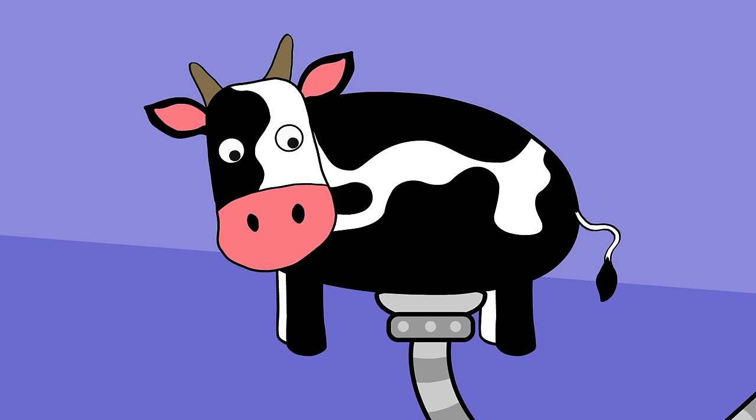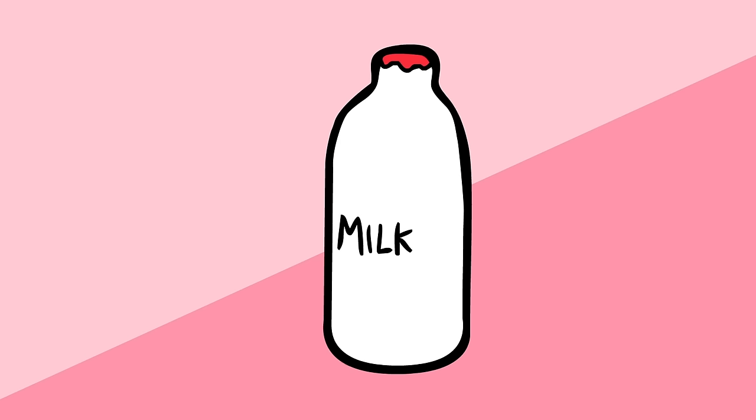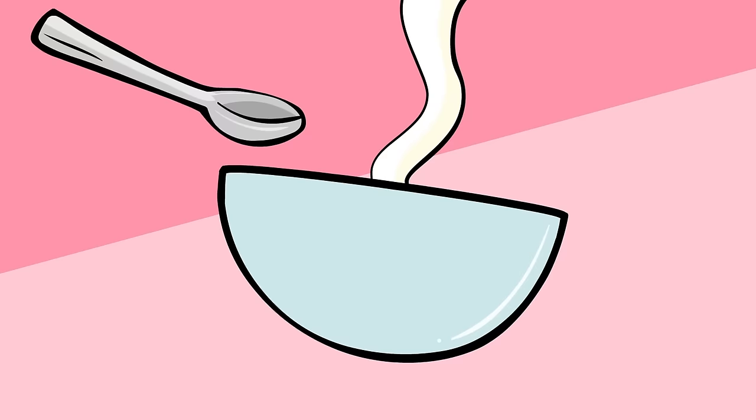He has brought the cows into the milking parlour and connected his milking machines to the cows' udders. The udders are where the milk comes from, and all of the milk from the cows gets collected and bottled, ready to be put on your breakfast cereal.